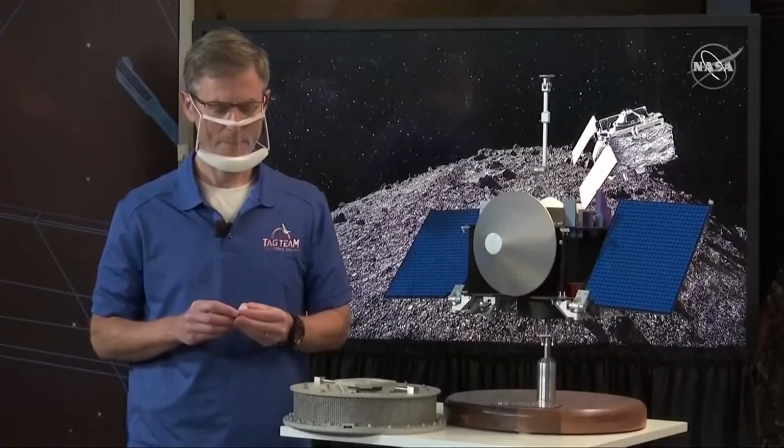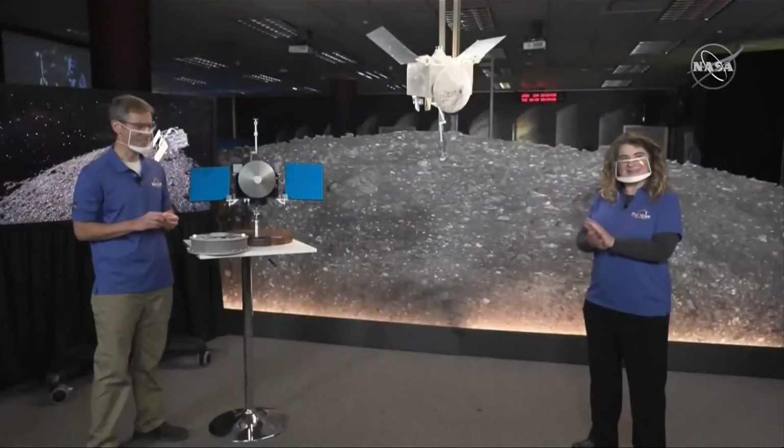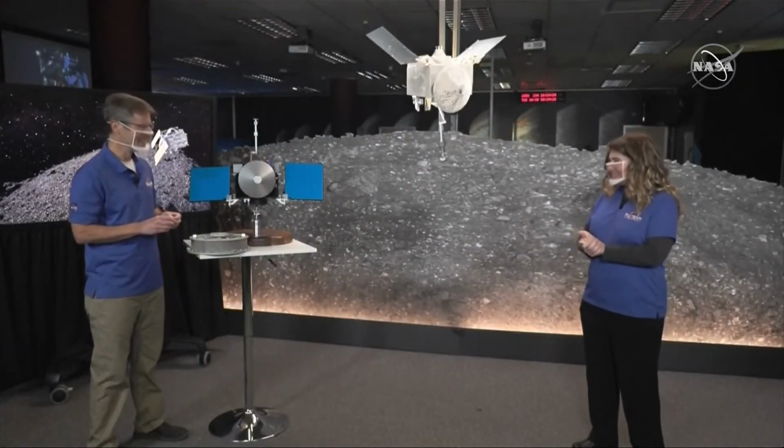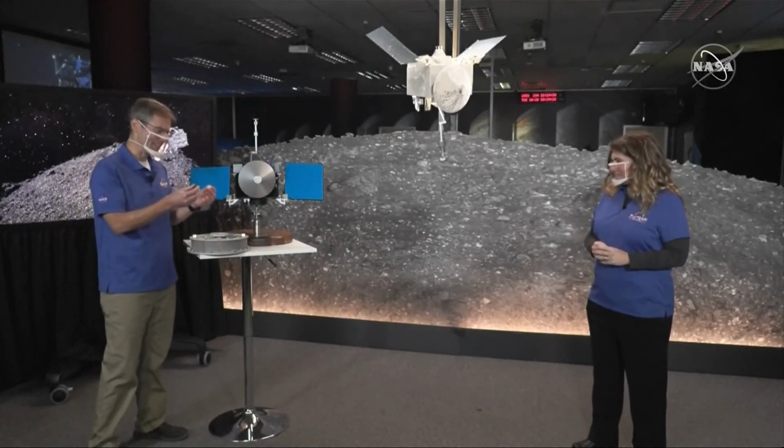OSIRIS has processed its next image. Position uncertainty is 0.5 meters. Oh, that is fantastic. Excellent. So we're going where we need to go to get this material.